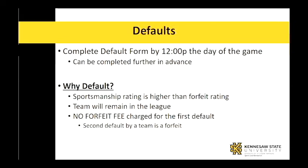When you are aware your team will be unable to meet the minimum players required for a game, you may submit a default form. Default forms can be found on the SportsRec website or on the IM League's homepage under the Rules and Handbook section. Captains must complete the default form by 12 p.m. the day of the game, but can also complete it further in advance. It is beneficial for teams to default because the sportsmanship rating is higher than the forfeit rating. Your team will also remain in the league, and no forfeit fee will be charged for the first default. However, each team only gets that first default without being charged. The second one will be charged as a forfeit.